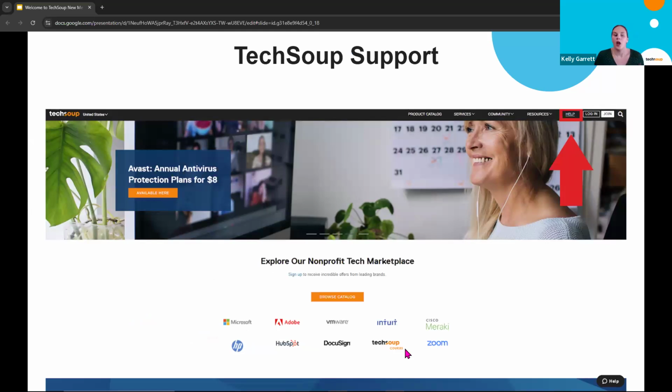Perfect. So our website is going under a little bit of some updates. This help button at the top right of the screen is going to eventually be a drop down with a couple of different options. When you click on this in the future, I think at the end of this month, you'll see this change. You will see TechSoup support, and that's where we recommend our folks go to look at all of our support articles. Help will be a drop down, and you'll see TechSoup support, and that will start at the end of this month.